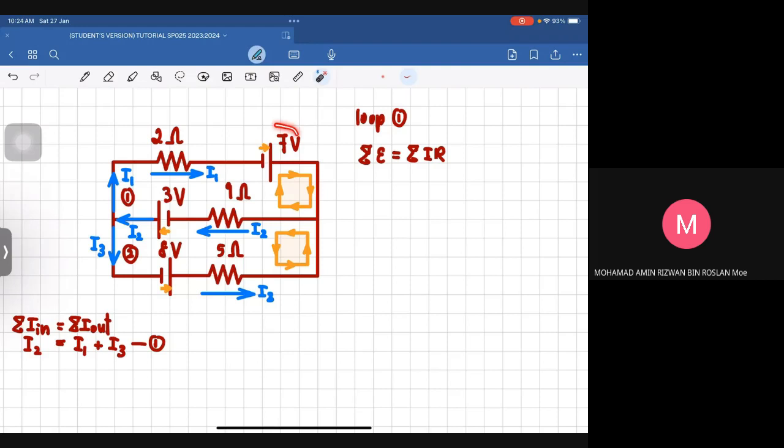So dari sini, the 7 volt direction of EMF is following the direction of the loop. So they're gonna be positive. So 7. Lepas tu, kedua punya sel, which is a 3 volt, they follow direction of loop. So maksudnya dia masih lagi positive. Okay, so done with cell 1, 2. Okay, 1, 2. Next, kita ada berapa resistor? Kita ada 1, 2. So kita kena ada 2 juga lah di sebelah kanan.